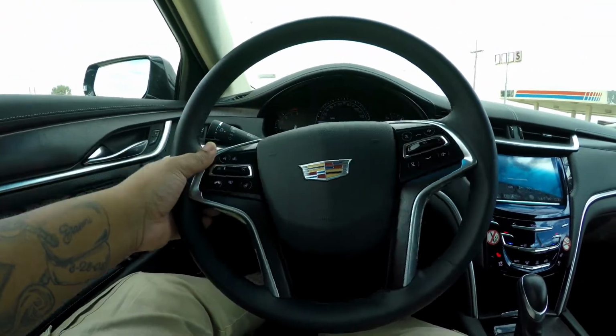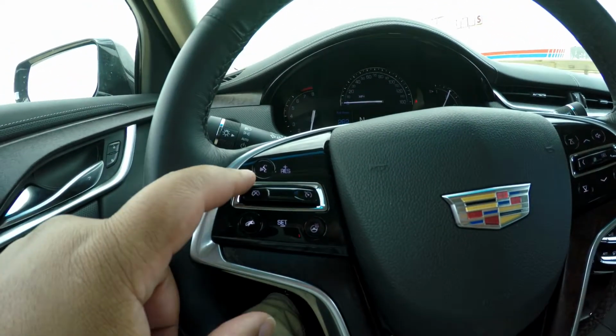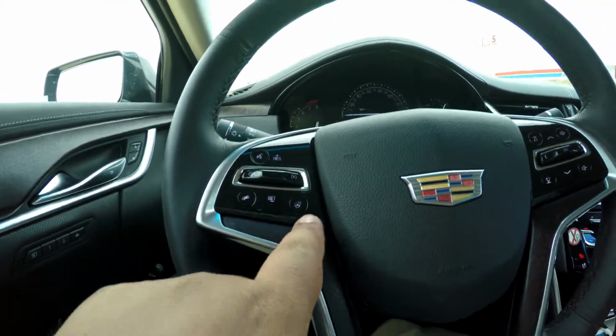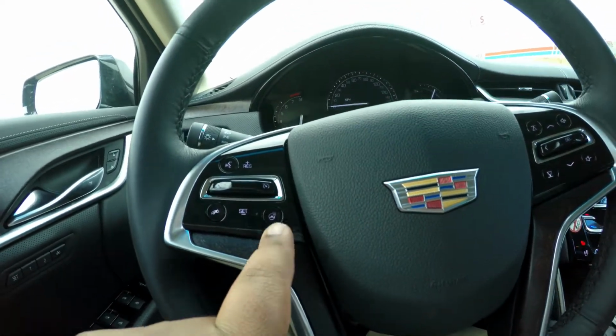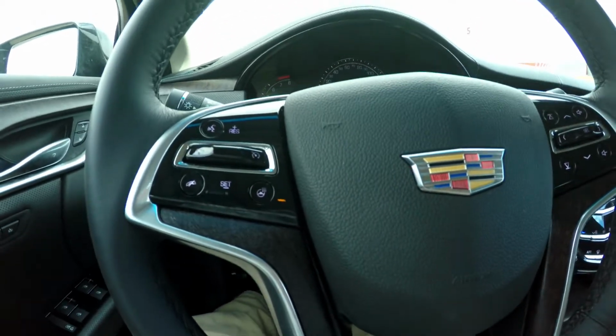So on this side, you have your phone and your automatic phone voice system and all that other good stuff. You have your heated and cooled steering wheel, which is cool to have. But let me tell you, this was on all night last night and then this morning, and I had no idea how to turn it off.